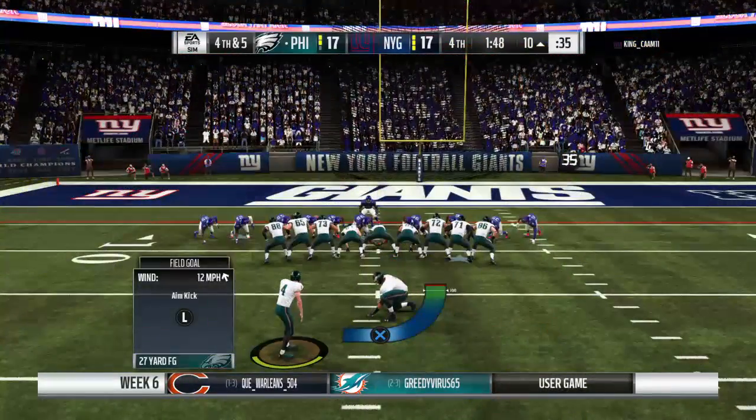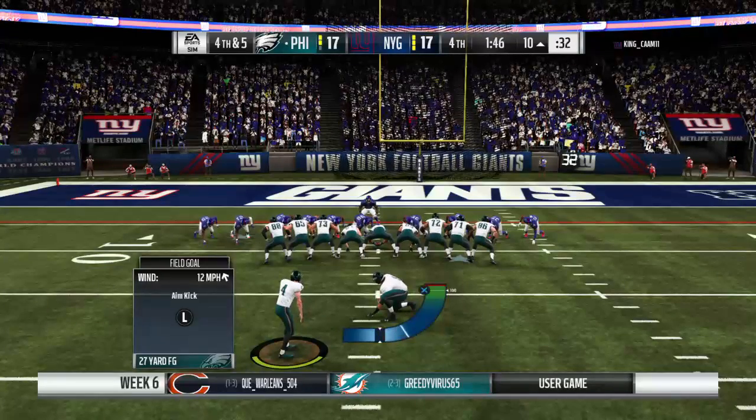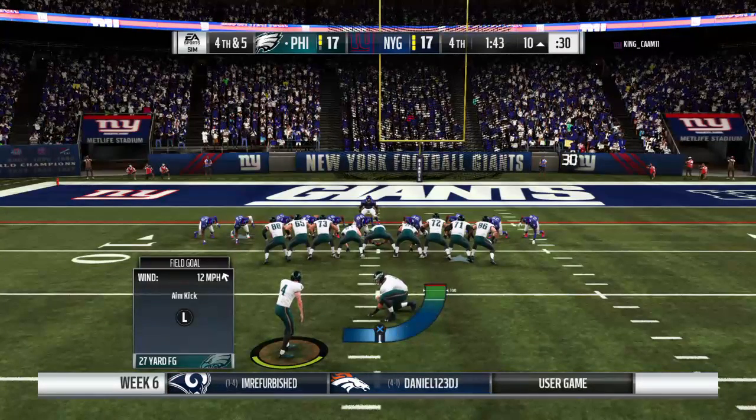Have to kick this field goal, don't you? No question about it. Look at the clock. Look at the situation. Kick the field goal.